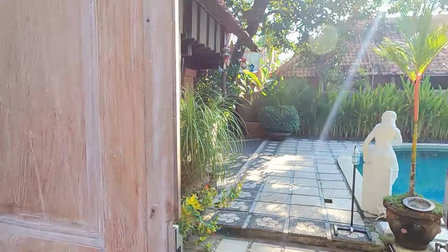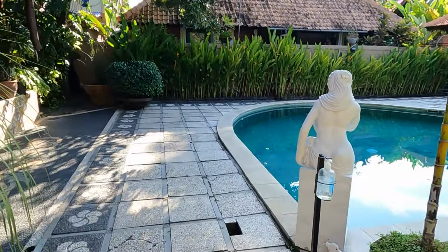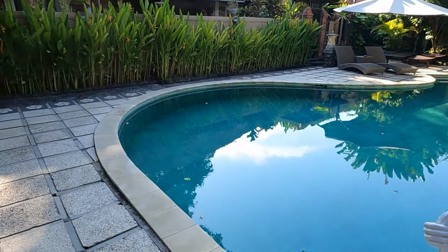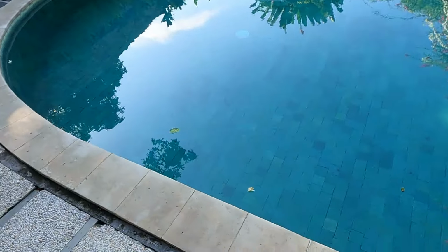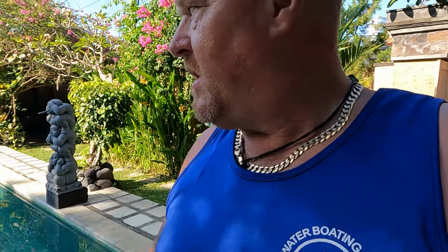As you walk through this nice little entrance, you're straight away into the little courtyard where the pool is. A beautiful little pool. Now it doesn't have one of those swim-up bars, but I'm pretty sure you could take a couple of beers with you and leave them in the shade. It's got a spa up there. It's probably not a hot spa, it's probably just an ambient temperature spa.